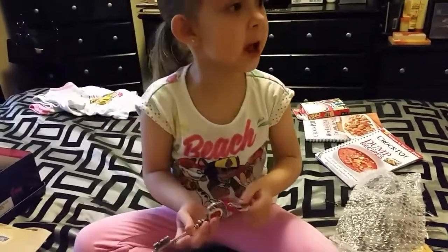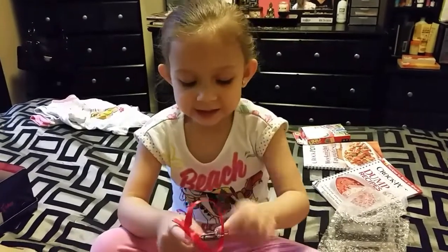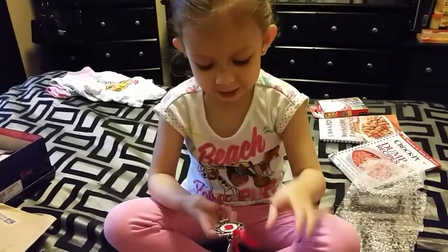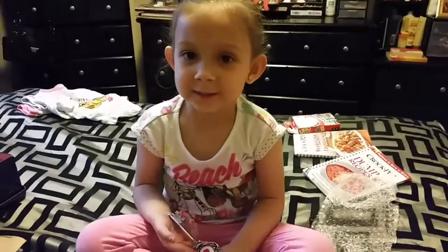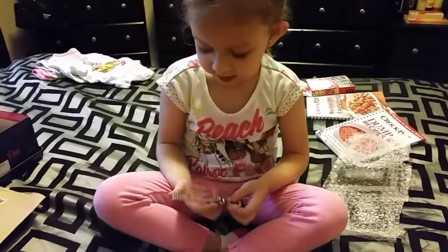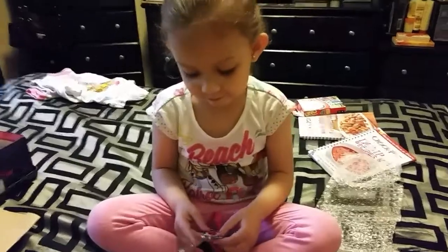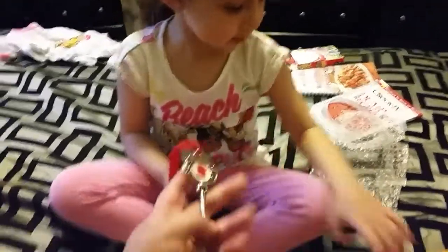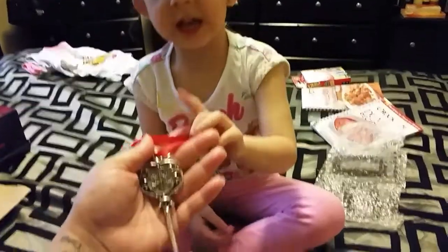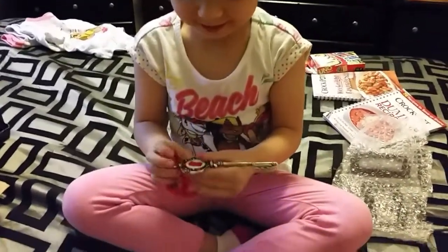Guys, today we got this key. When we leave it outside, Santa will bring us presents. That's Santa's magic key so he can get in our house, right? He needs a key so he can go in our door. Okay, let's open the next one. So thank you, Vanessa, for our special Santa key. It's so cool. I like it.